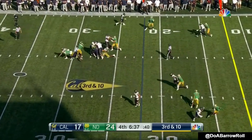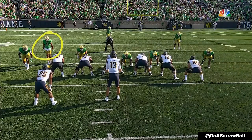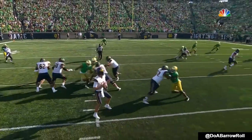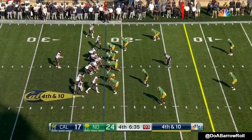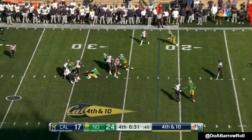Here's Plummer. Hit as he throws, and this just lofts up. Here, watch Henderson. He's right here. He's just coming up here in the middle of the defense. He hits it in the A-gap. He's the free rusher. The back releases. Here's Plummer trying to step up and through and cannot.